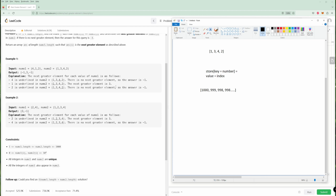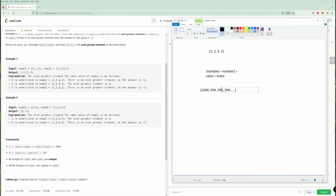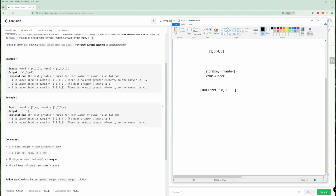So this would still be n squared. Like if we have a bunch of numbers here, we're going to have to loop to the very end. So how do we solve this issue? So this wouldn't be 998, but you get my point. This would be 997 and so on.